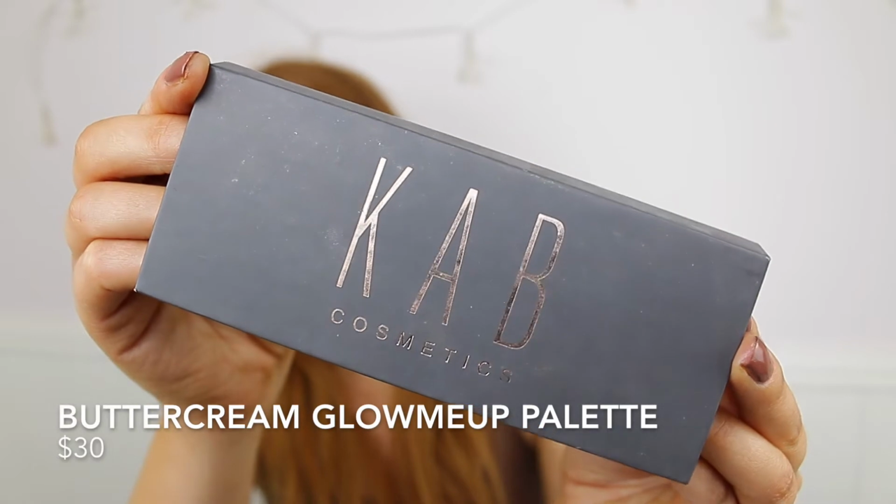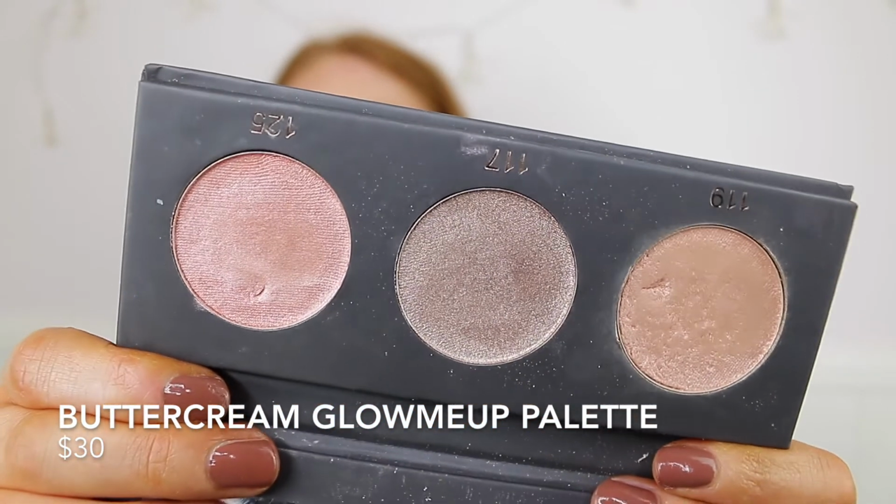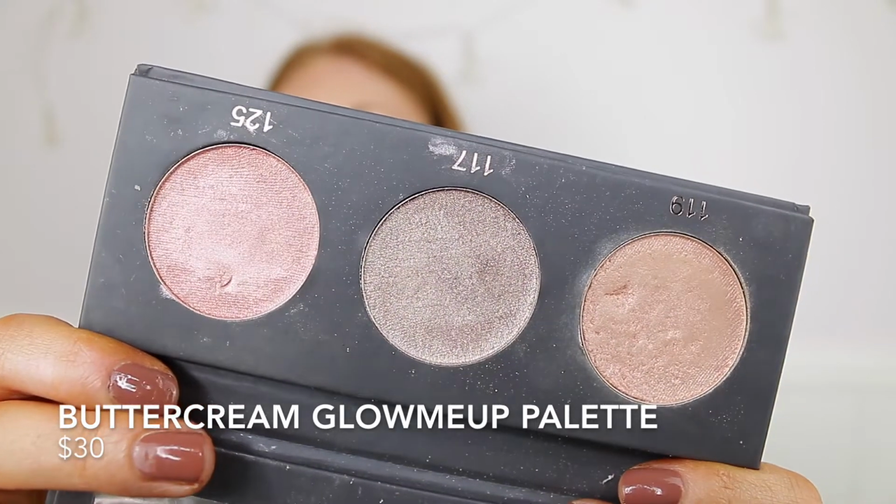So it does retail for $30, but I think that's pretty good because the formula is amazing. You get 3 different shades in there as well. I do wish that you could sort of choose which ones you wanted to create your own palette, because personally I wouldn't have the grey shade in there, but they are so nice.